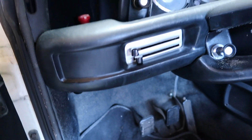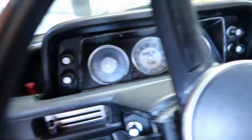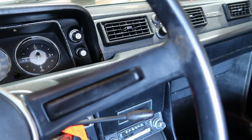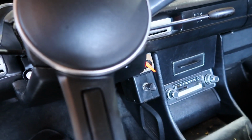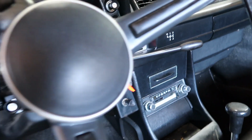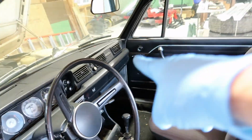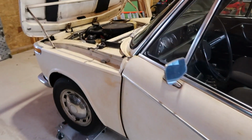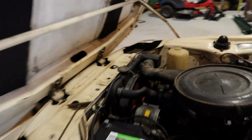I'm not sure where that electric fan switch is, or if there is a switch for it. So what we're gonna have to do... This car has factory AC too, or dealer add-on AC. Let's hook this back up. Let's start flipping switches.